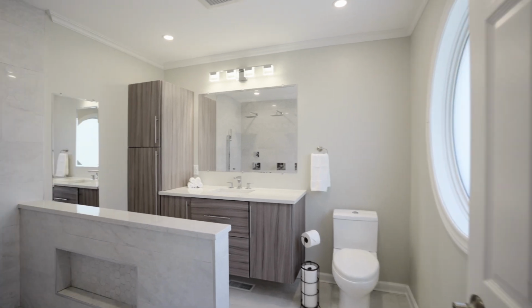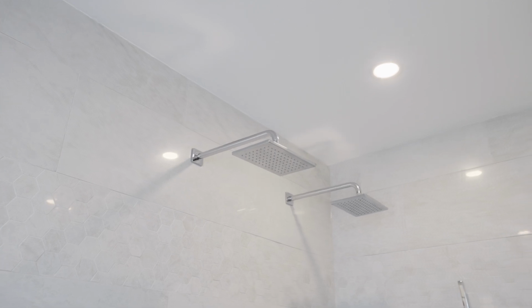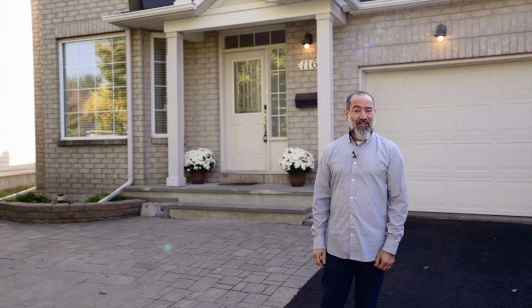You also have, in the primary master ensuite, a gorgeous updated two-headed shower. You have to come have a look at it.